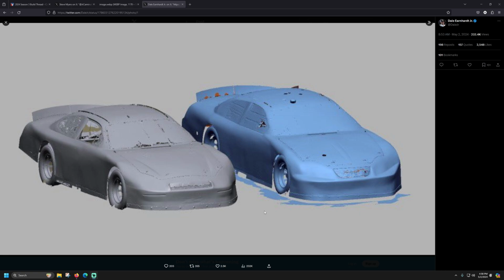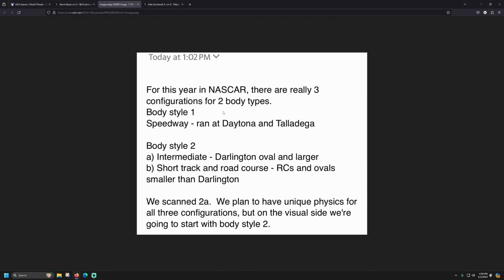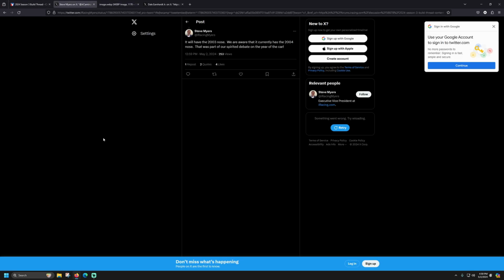But I know people love the twisted nose that Chevy has, and they would have been disappointed if they didn't get that first. Either way, it sounds like they might all be coming. So what we've got here is 3 different configurations and 2 body types. We are getting the intermediate body for Darlington and larger. We're going to get the physics for everything, but it'll be the same body. So like ARCA Sim, but the opposite direction, because ARCA Sim Racing had the plate body and not the intermediate. So we're going to get that, but then we may get the other body style.